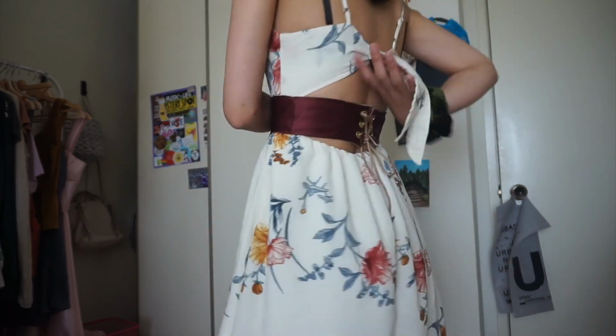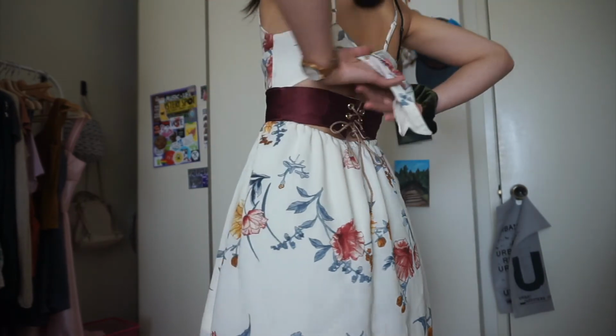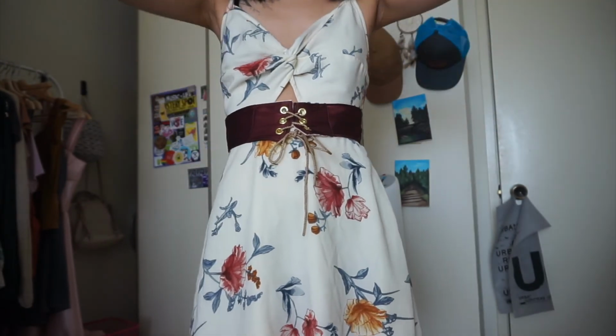This dress doesn't really work with this belt because it's more of an open back, so it does kind of, but also you could wear this in the front too, I realized, if you wanted to just look more like a belt, like that. I guess I could show you the other side, but it's kind of a lot of work. I'll just talk while I'm doing this.